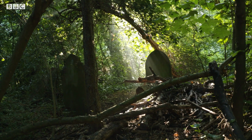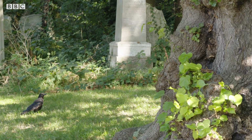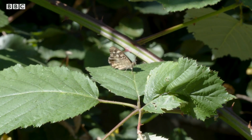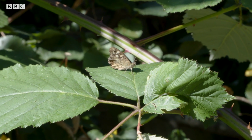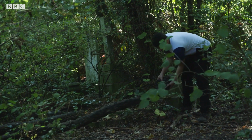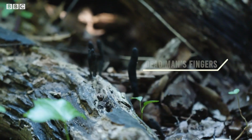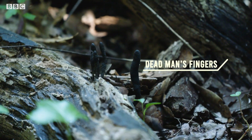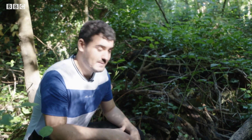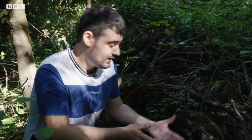The whole of Nunhead is now both a burial ground and a nature reserve that's open to visitors. There are hundreds of species living amongst the graves, including more than 200 invertebrates, mammals such as voles, 3 species of bats, and 120 species of fungi, including one of the spookiest, dead man's fingers. You can see here how they're just shooting out of the ground. They like to grow on broadleaf dead wood. So species like beech trees are perfect for these guys that just sort of find their way in the undergrowth.